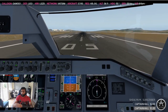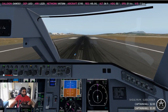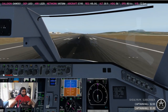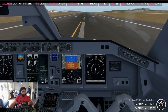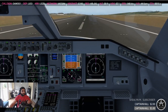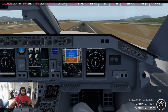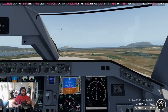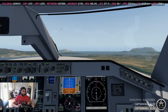Okay. Approaching 05. Here we go. Full power set. 69. Oh shit, I didn't calculate my V speeds. Are you gonna RTO it? V1. Rotate. V2. Good. I forgot it says the V speeds. It already gives them, yeah.